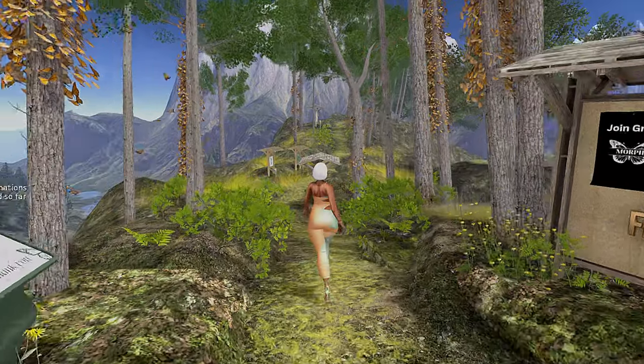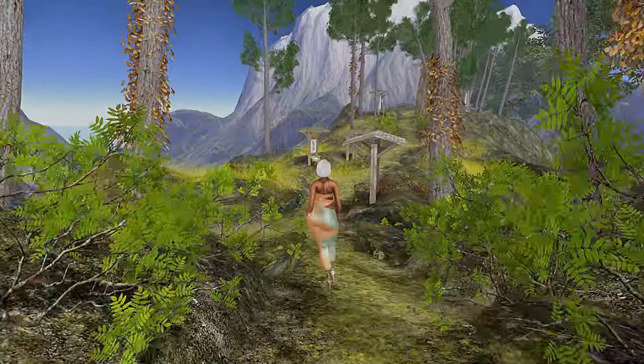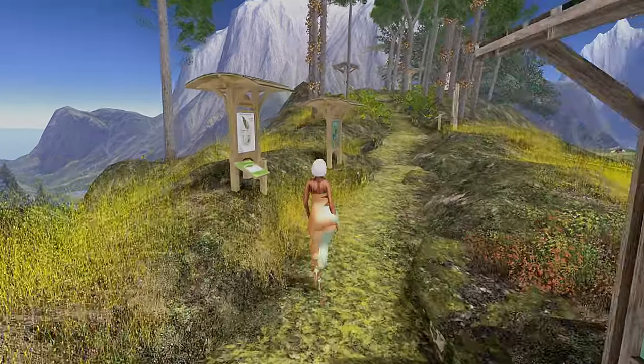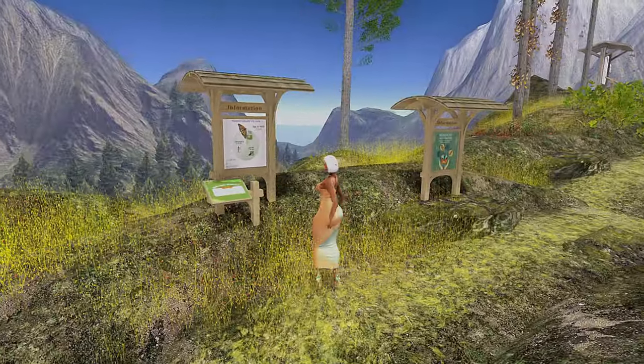Hey y'all. So today the land that we are on is named Kaleidoscope. So today is another As I See It in Second Life. So you will be seeing my cursor make a debut every now and again.